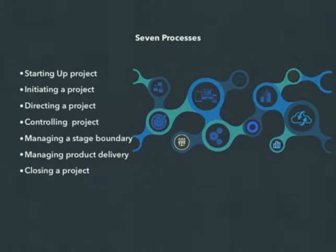The next thing we're going to discuss is the 7 processes of project management. They are starting up a project, initiating a project, directing a project, controlling a stage, managing a stage boundary, managing product delivery, and at last closing a project. So we will take a look at more of it.